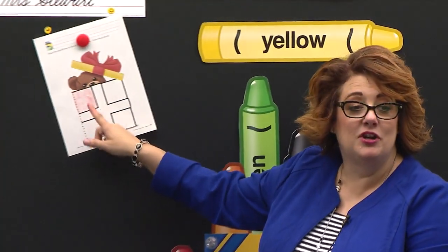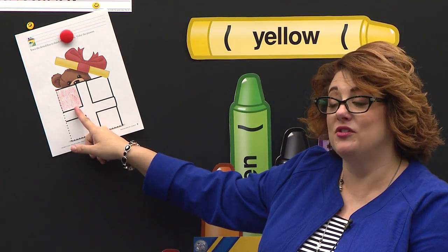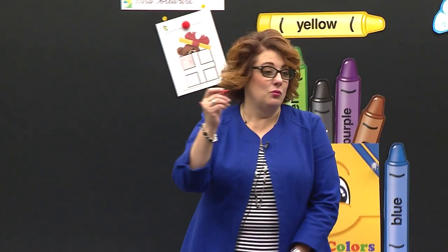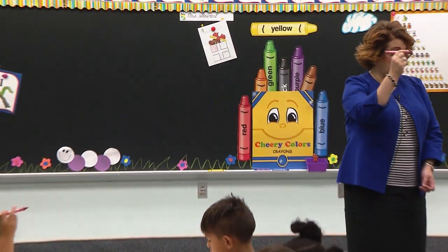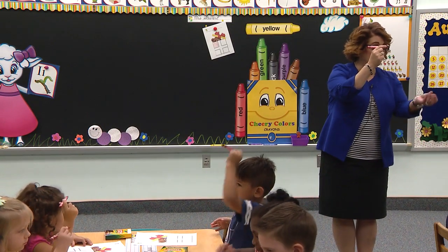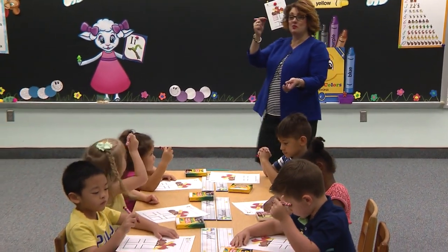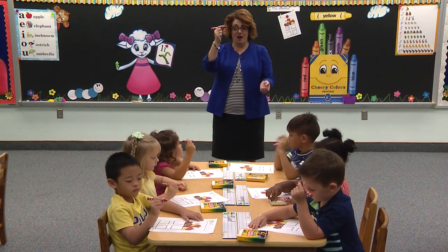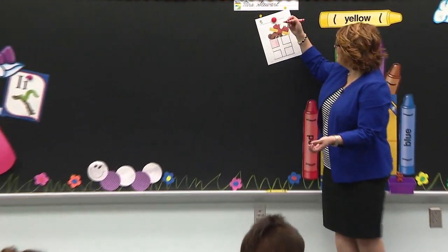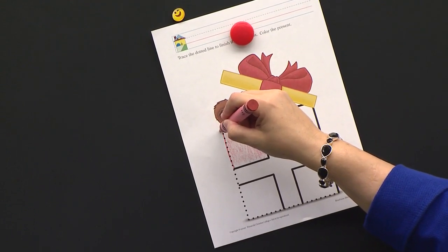Do you see I only colored in one square? Make sure you are following directions. Listen to my words. Red crayon check. Pull out your crayon box just a little bit so you can get it out. Joseph is in red crayon check. The boys and girls watching are in red crayon check. Carter's ready. Find the red dot. Watch Mrs. Stewart. I'm going to touch the red dot with my crayon. You do that. Find the red dot.